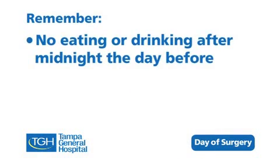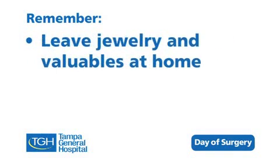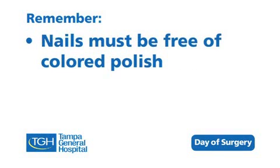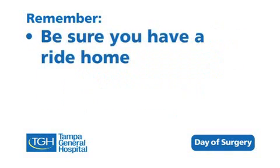But before your day of surgery, here are some things to remember as you prepare. No eating or drinking after midnight the day before. Arrive on time. Check in at your designated area. Leave jewelry and valuables at home. Nails must be free of colored polish. Bring a list of questions you may have for your healthcare providers. No question is silly. And be sure you have a ride home.